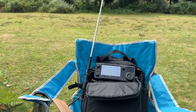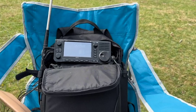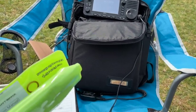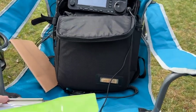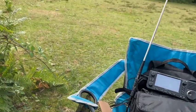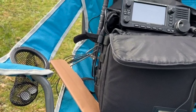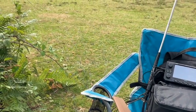Configuration today is the IC-705 at 10 watts and the Comet Toybox antenna, HFJ-50M. I think it's about 30 meters. I don't think you can quite see it there, but off the bottom of the antenna there are six lots of 5 meters of radials, which I've got fanned out across the ground.